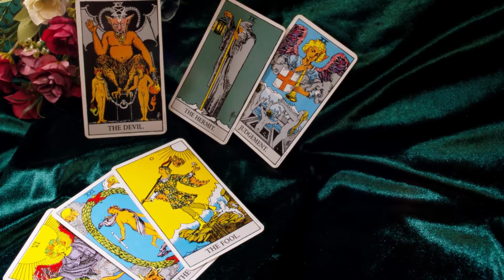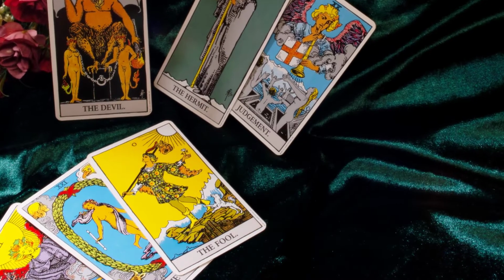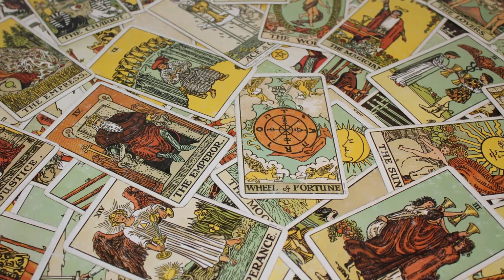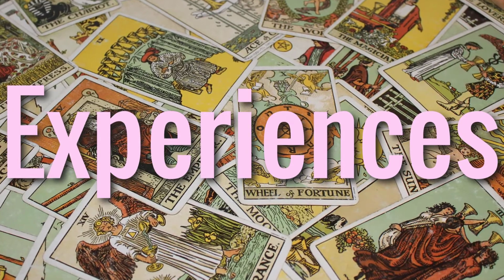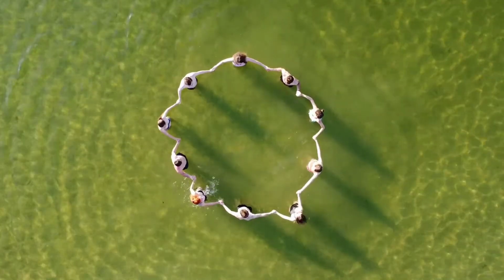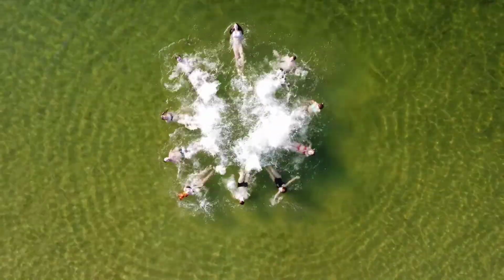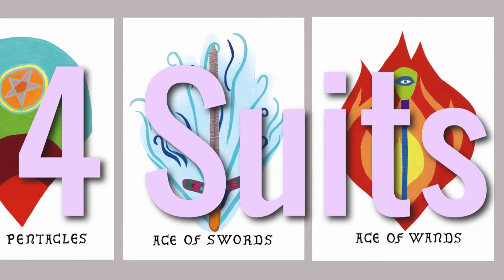Friends, this Fool's card represents the querent himself, or the human being who has started on this journey of life. And all of the other 77 cards represent experiences of life, all the experiences that the Fool goes through. So the first 22 Major Arcana cards are followed by 4 suits.